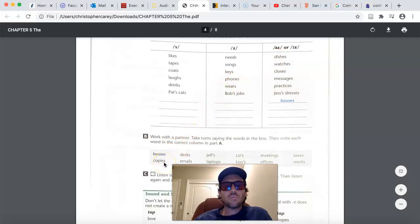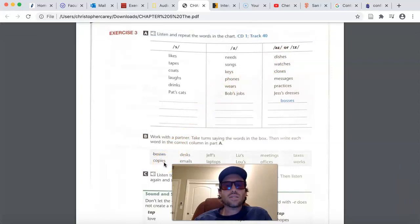Copies. I would say, because this ends in a buzzing sound, that this is an example of the "is" or "es" sound. Copies would fall under this category here on the right. Desks. Pay attention to that final consonant sound.